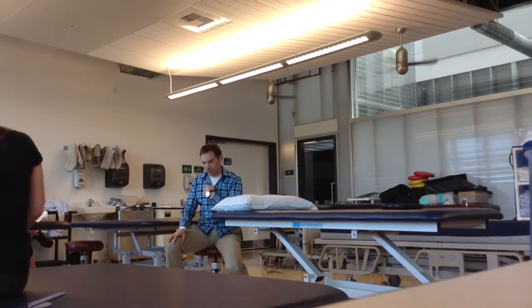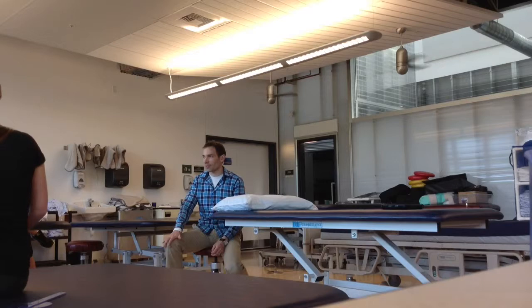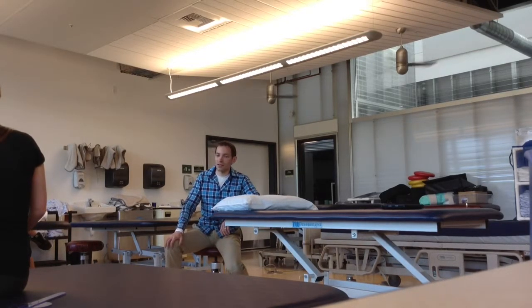And then you decided your PNF diagonal was D1. And what was the last one? Posture? We talked about that. Something for the cervical spine. So that's kind of the logic behind all of it, is just deciding what the patient needs.